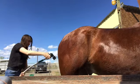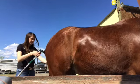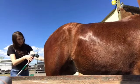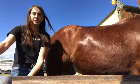Well, I forgot to include the video in between the shampoo and conditioner, but I did rinse out the tail right after I shampooed it. So now I'm just rinsing out the conditioner, and I cannot stress this enough. With the tail, it is most important to make sure you get out all the shampoo and all the conditioner. Yes, for the body, yes, for the mane, but the tail is most important.